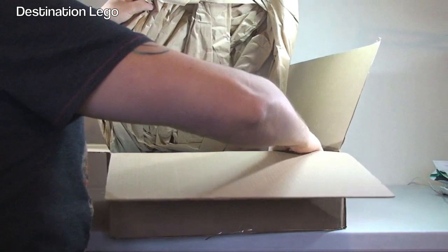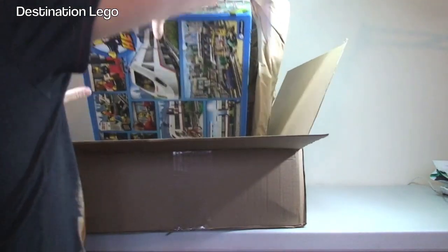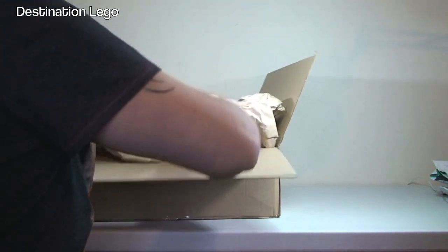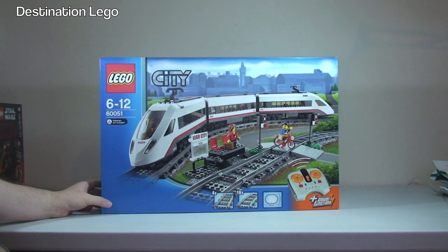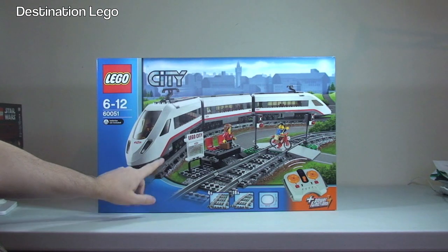Okay, so there's one item in here. And this is for me. This is for my collection. Just put that down a minute. Okay, so one item in this box. Right, and it is the Lego City train, the passenger train, set 60051. So that's one I've been looking forward to getting.